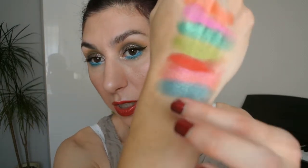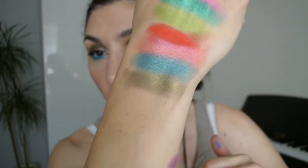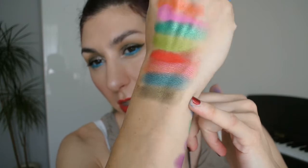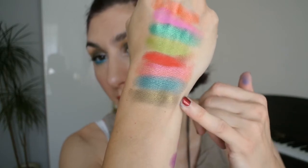I don't think I own another olive green that comes quite close to this one, because this is a true olive green. It has a little bit of those antique gold tones to it, but it's still an olive green, and it doesn't have a very dark black base, and I just absolutely adore it.